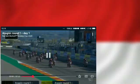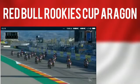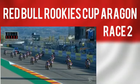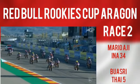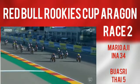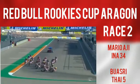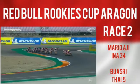Whether the 84 machine of Zonta van der Goorburg is there on the second round, I don't think it is. So poor old Zonta, I think, is out of this one. They're away. A great start from the front row from Pedro Acosta, and Daniel Holgado on the 96 also makes a great start into the first left-hander. Let's hope they get through there smoothly.